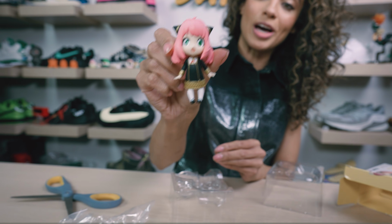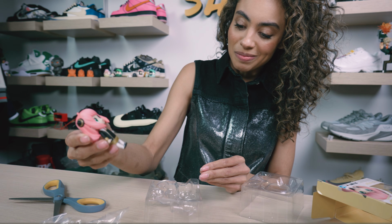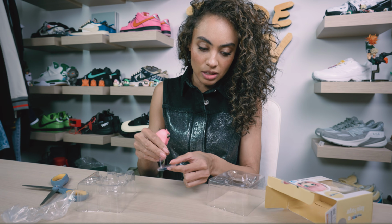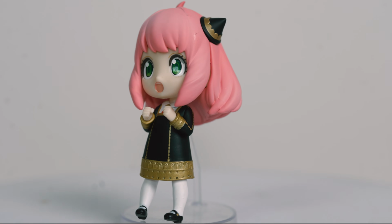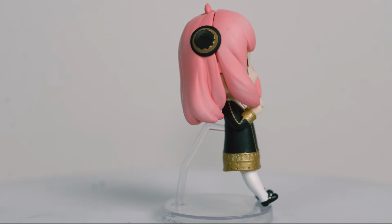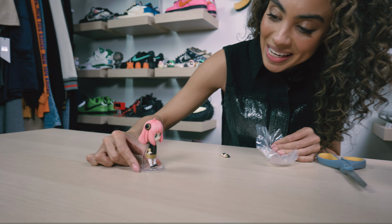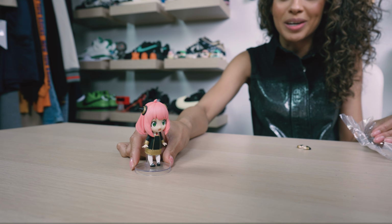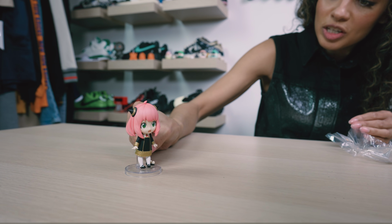She is in her school outfit and looking just as cute as ever. I'm really obsessed with these little minis. So let's just take this out. We've got a little stand as well to put her on. So I'm just gonna see if we can slide her in there and keep her on the table so everyone can view her. All right, so we've got cute little Anya on her stand now, looking absolutely shocked and surprised about something that's going on. And I'm just gonna set her cute little interchangeable arms here.